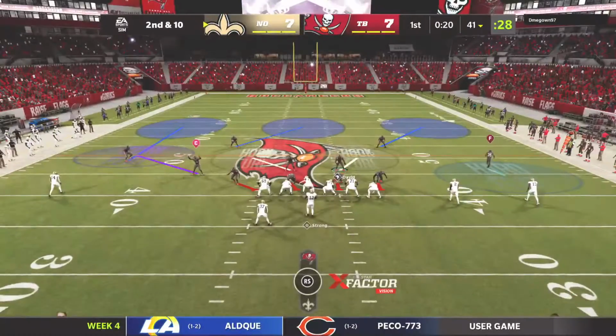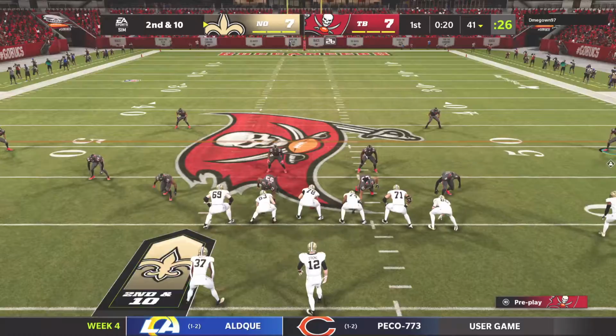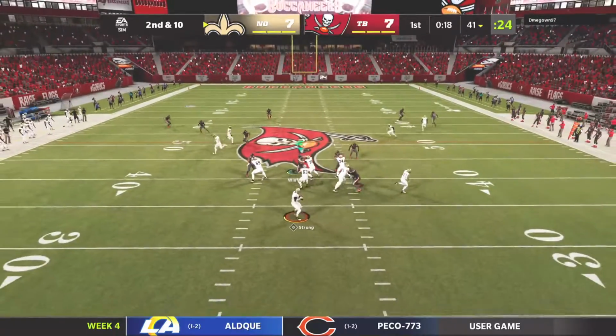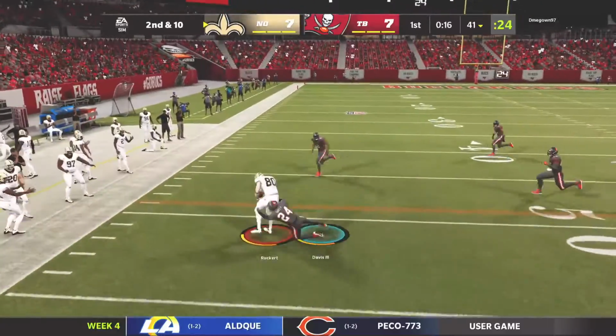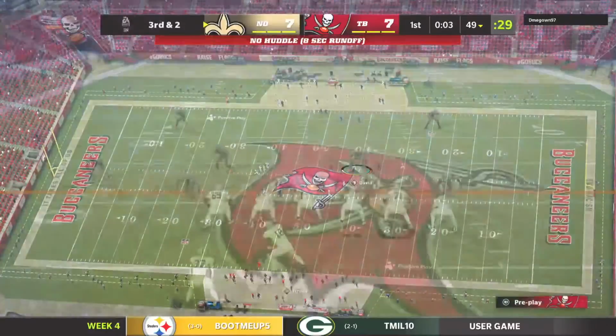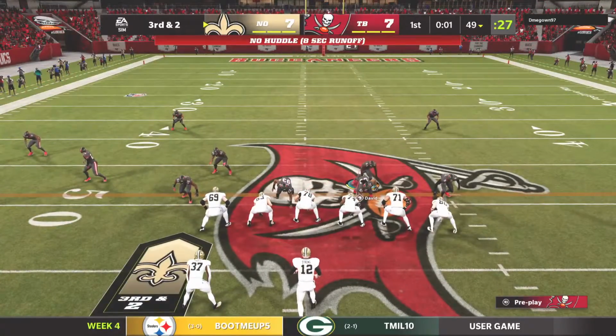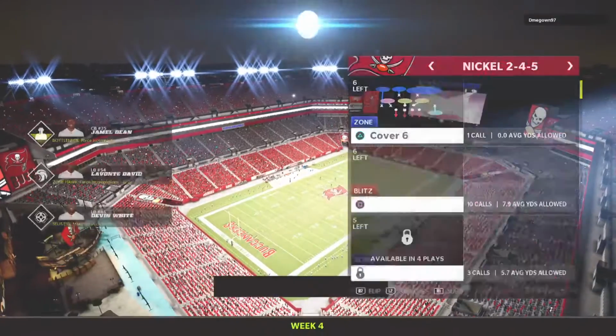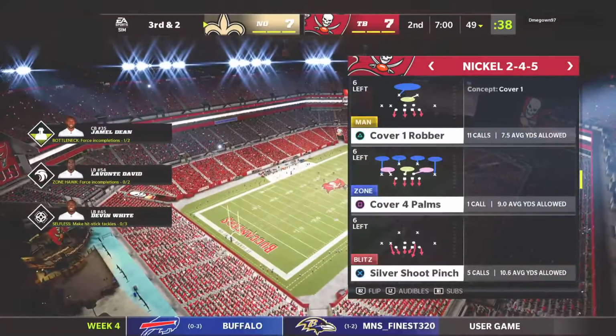2nd and 10. Here's a play fake as they set up to throw. And he comes back with one complete. That'll leave them with a 3rd and 2 coming up. They got 8 yards there. 7-7, our score after 1.